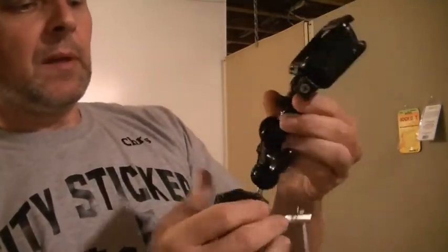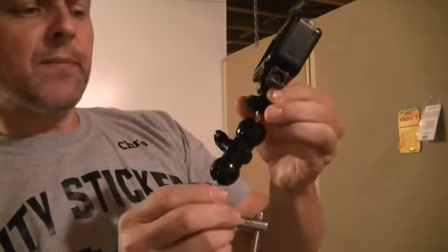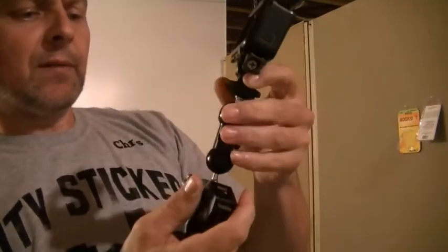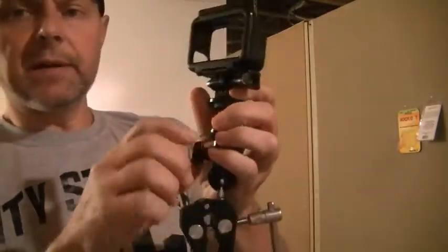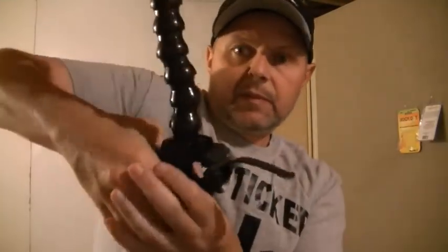You can bend this any configuration you need to, up, down, whatever. Pretty nice little rig there for the GoPro. Now, for the Tacticam, I have this set up here on a Suptig rig, and you can clamp that down onto anything you want, and this is fully adjustable, bendable, and then you can tilt up and down with this.